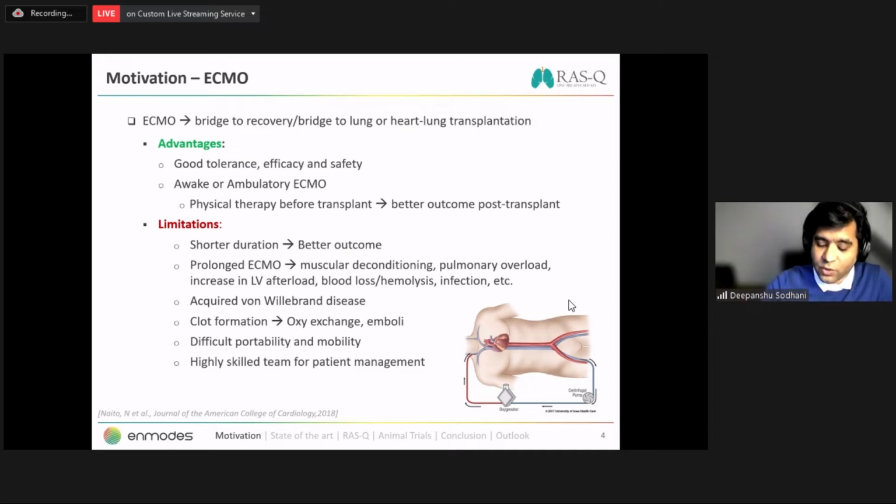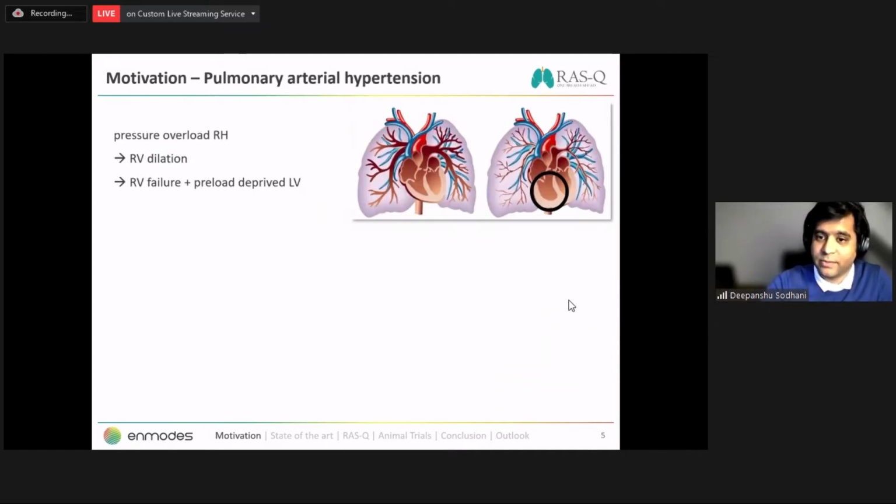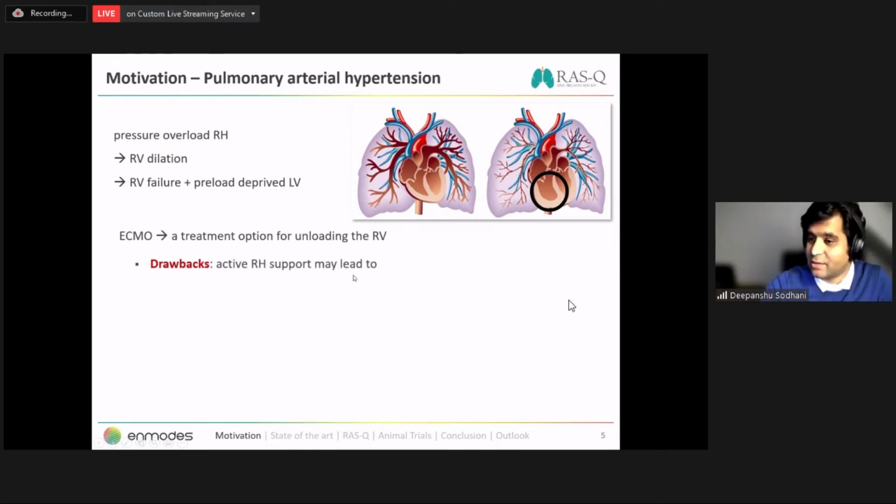Now, focusing on lung failure, one of the prevalent cases is pulmonary arterial hypertension, which results in a pressure overloaded right heart that leads to dilation of the right ventricle and eventually the failure of the right ventricle and the preload deprived left ventricle. So ECMO can be used here as a treatment for unloading the right ventricle, but has its drawbacks. A prolonged active right heart support may lead to pulmonary overloading as well as consecutive lung and right ventricular damage.